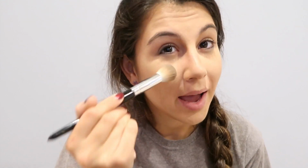So now we take a brush and we're going to wipe it away, and kind of as wiping, pushing in, it gives it that flawless look, and we know that our makeup's going to last. And it also highlights a little bit, so that's really nice.